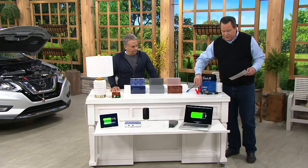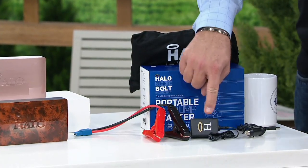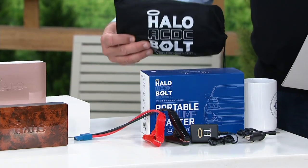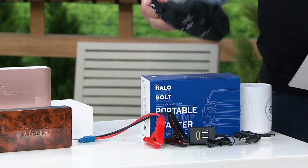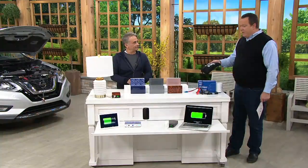You're getting your jumper cables. You're also getting your wall charger. Now, this is what you're going to plug into the Halo Bolt to charge it up. Here's your car charger. There's a carrying case with your Halo Bolt inside. And in case you're nervous that you're not going to remember how to jumpstart that car, they printed the instructions right on the outside of the bag. Yeah. I have a bag just like this in the back cargo area of my car, right underneath, and it's right there at the ready when I need it.